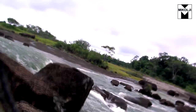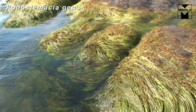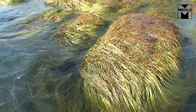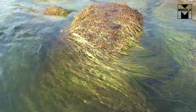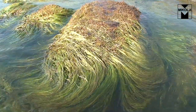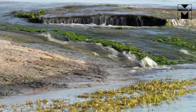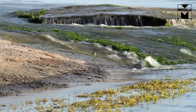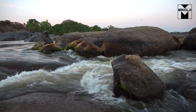The aquatic plants in the Atures Rapids have adapted to the fast current and water cycles. The Podostemaceae genus of plants are the most common. They form a tight grip on the smooth rock surface as they grow, so they are not dragged by the strong water current. They do not grow deep, as sunlight does not penetrate the silty water. They grow only a couple of centimeters below the water level.